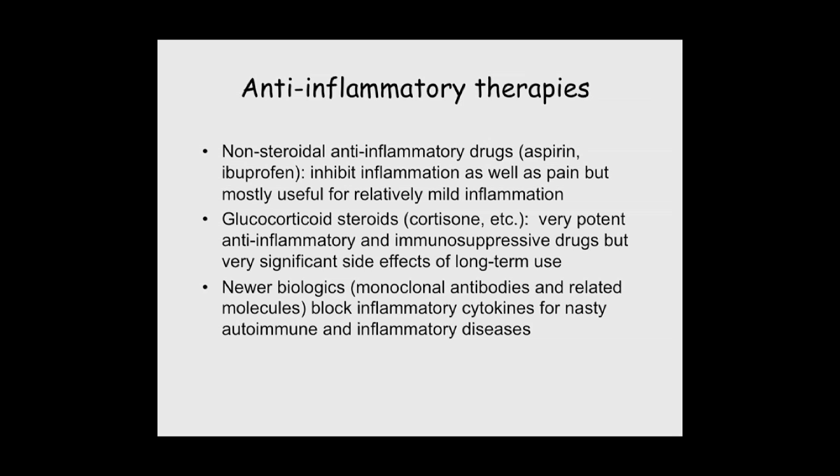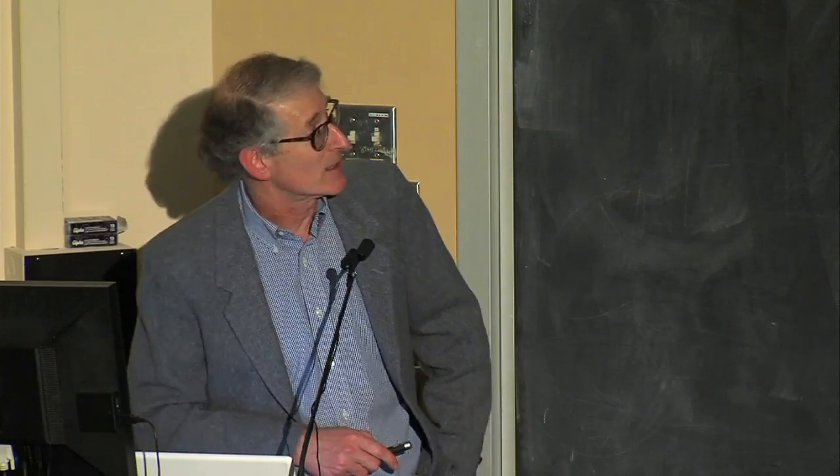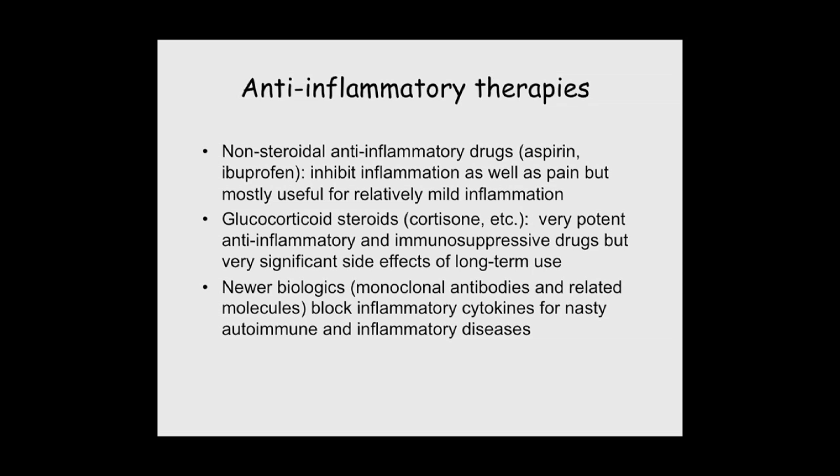Now, they'll work when the inflammation is not too strong, okay? If it's too strong, then you've got to go with the bigger guns. The glucocorticoid steroids like cortisone and the more potent versions of that were developed originally in the 1950s, and they were really life-changing for people who had severe inflammatory diseases like rheumatoid arthritis. They're very effective immunosuppressive and anti-inflammatory drugs, but the problem is they have very significant side effects of long-term use. And so we've been trying to find better agents.